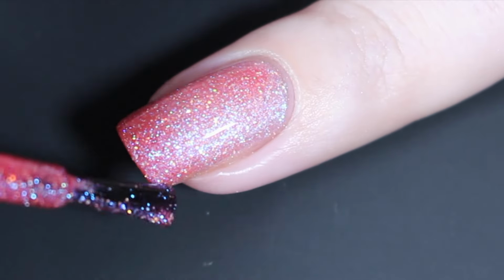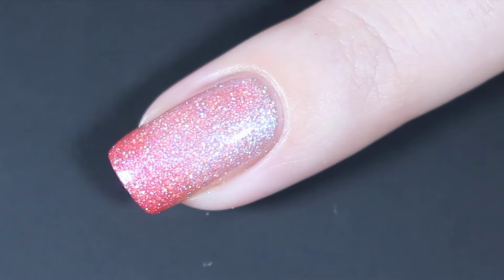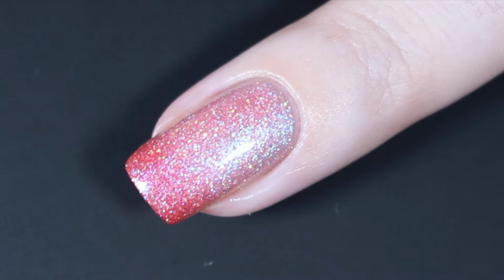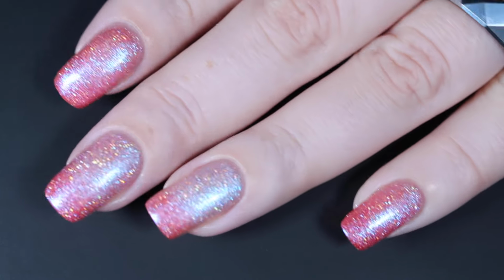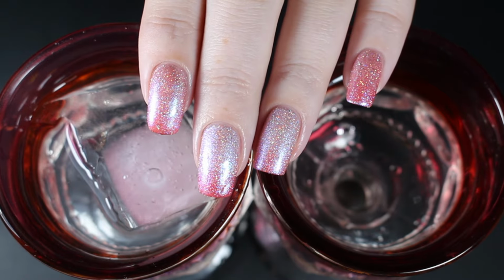So I did go ahead and do a nice thick third coat, and I really do like how this builds up. I think 3 coats is plenty. It does make it nice and opaque, especially when it's in the cold state. So here is a look at the completed mani before top coat, and this is just at the natural state for my nail. It may be different on your nail. If you have shorter free edges, it'll obviously change how it looks.